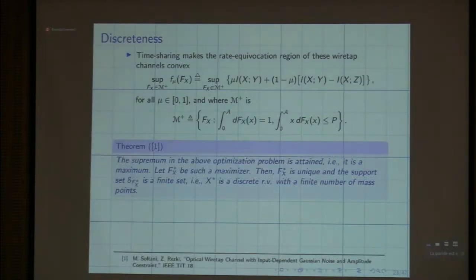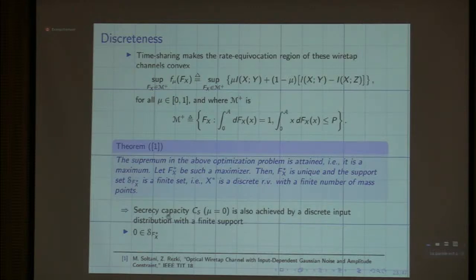Assume now and I pursue. So the secrecy capacity C_S, I can capture it by just setting mu equal to zero. In this case, I'm maximizing only the difference between I(X;Y) minus I(X;Z) over all input distributions. This will give me the capacity C_S. And C_S, as a byproduct of this theorem, is also achieved by a discrete input with a finite support.